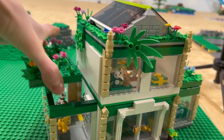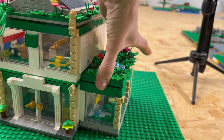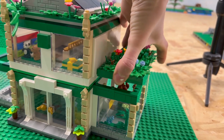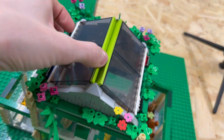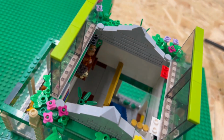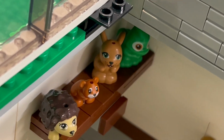Every single one of these little living roofs comes off. And so does the middle bit as well. So I'll take that one off as well to show you. But what I really like about the top floor is the fact that these windows open and you can see what's for sale in the top there. So we've got a hedgehog and a hamster, a rabbit and a chameleon for sale upstairs.